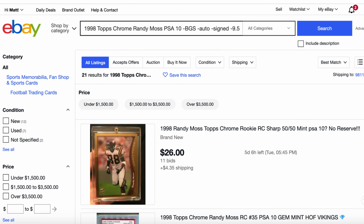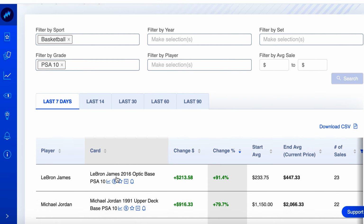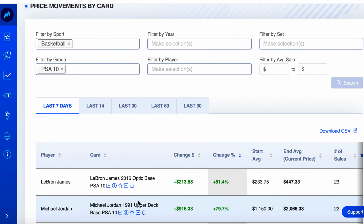All right, next card. Michael Jordan, makes sense he'd be on here. 91 Upper Deck. I think the same reasoning applies with this card, just everything Michael is going up. And as we go down the pyramid, at the top of the pyramid is obviously the 86 Fleer PSA 10 rookie. And that thing set a new record. Oh my God, 738,000.